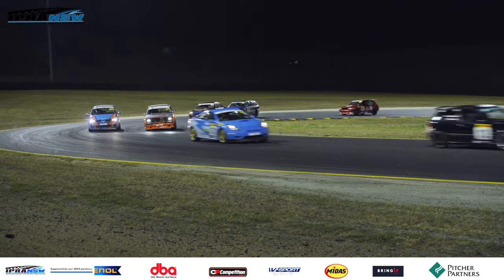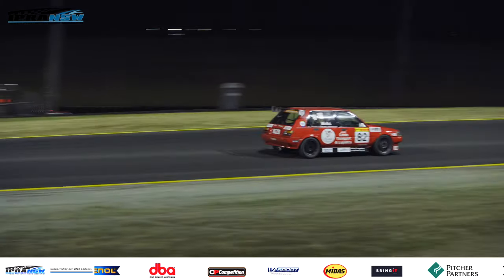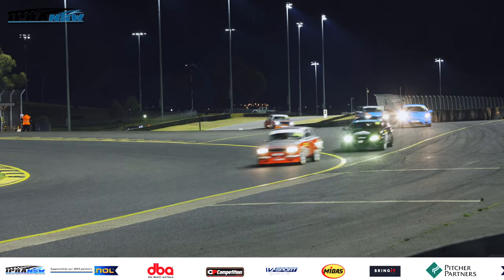That's a great performance there from one of the stalwarts of IPRA New South Wales Racing. Burke's a little further back through the field than he would have liked. He really wants to be closer to the leading pair in terms of points.